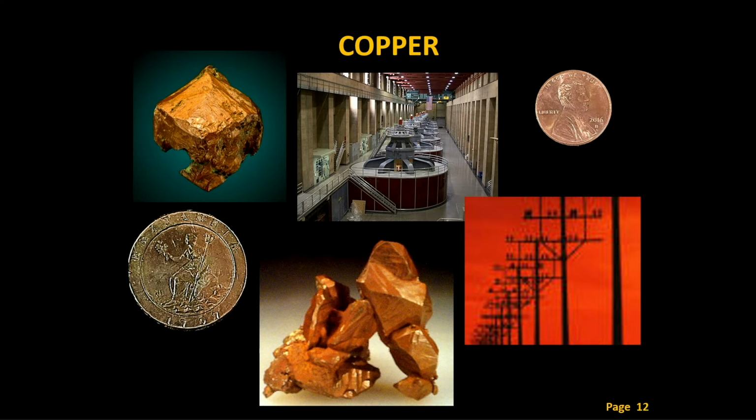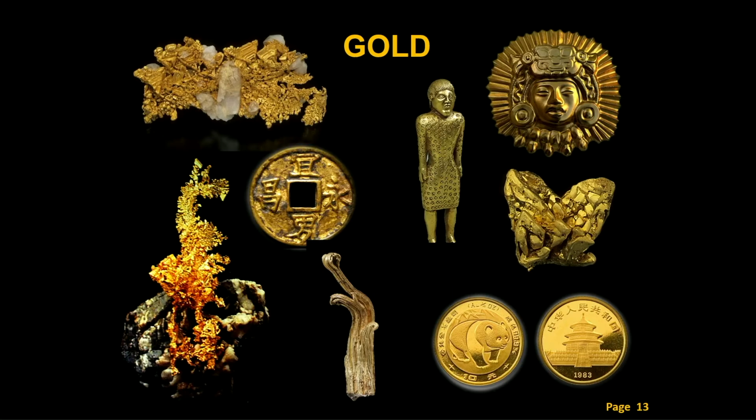Unparalleled in its ability to do this, simply because it's so plentiful, easy to extract, and a high conductor of electricity. Gold, in addition, has another attribute, which is that it is highly non-corrosive, so it lasts a long time. Therefore, it's remarkable for jewelry and for coinage. And it also, as you can see, makes very, very beautiful specimens.